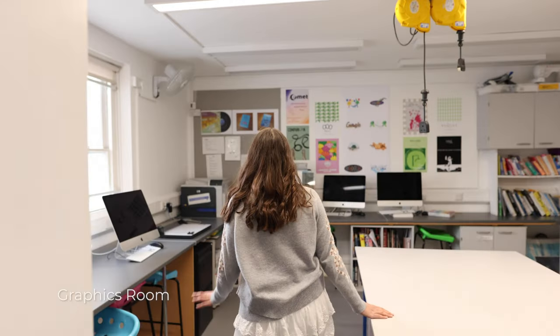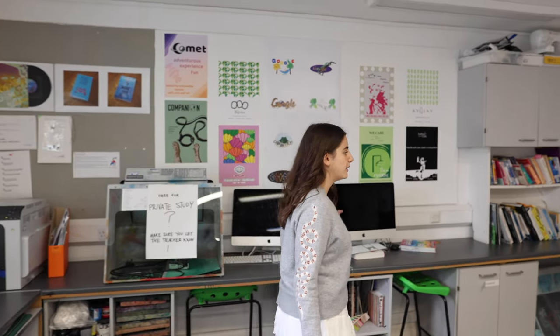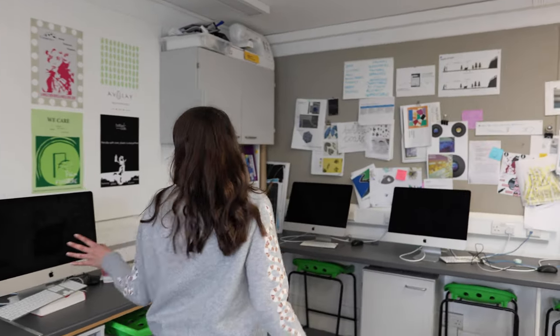This is our graphics room. So you can see some projects that girls have made. Graphics is an A-level subject here at Queensgate, and we have laptops where girls can use software like Adobe, and you learn to make projects.